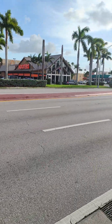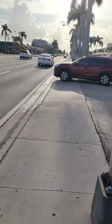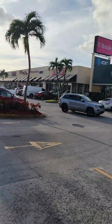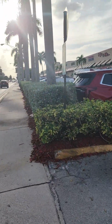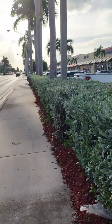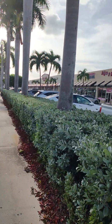I visited this Hooters one time, and I actually sat on the outside. It's not a bad place, you know. I'm a fan of Hooters. If anything, this is another shopping plaza that they have. Hialeah was one of the most prospected areas back in the 90s and early 2000s, because you had a lot of high-end stores here.